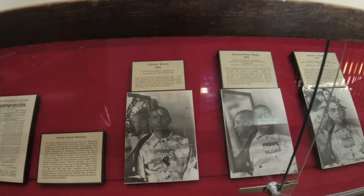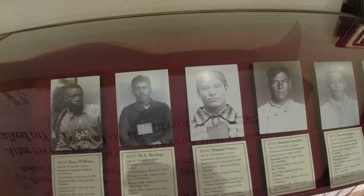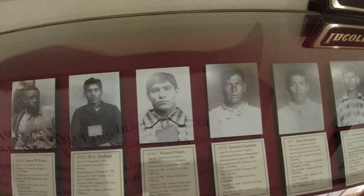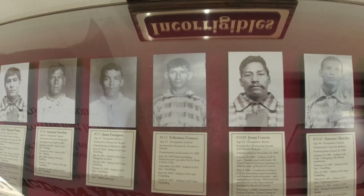Mexican revolutionaries. Some of the prisoners that were here. Some more prisoners. Burglary. Grand larceny, robbery, manslaughter, 10 years, 30 years for murder. And then some of the days that they were in the solitary cells. Assault, murder, assault with a deadly weapon, robbery, assault.